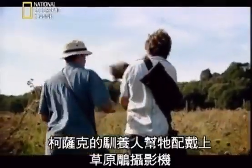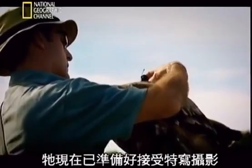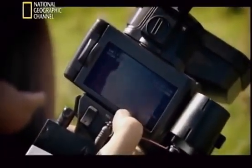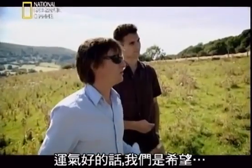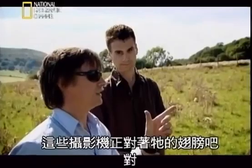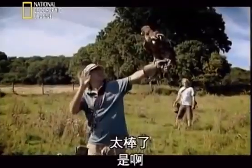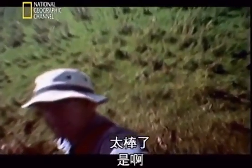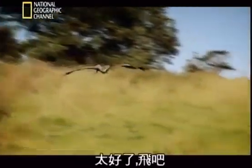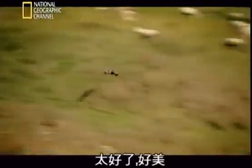Cossack's handlers help him into the Eagle Cam harness. And now he's ready for his close-up. Okay. Wow. With a bit of luck, what we're hoping for is that these cameras are pointing along the wings, aren't they? That's right. So we might actually see how they work and what they do. It's fantastic. Right. It's flowing in the right direction for flight. There it goes. Yes, yes, yes. There you go, there you go. Yes, yeah, there's a beauty.